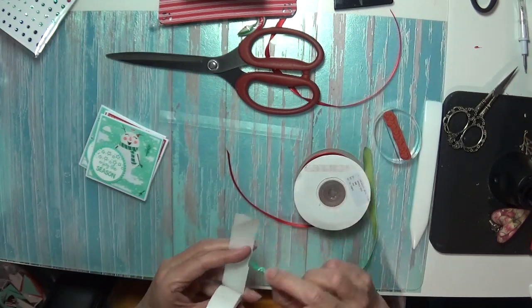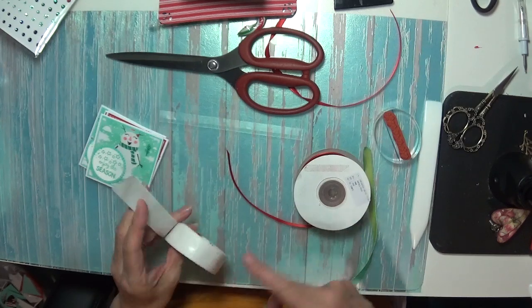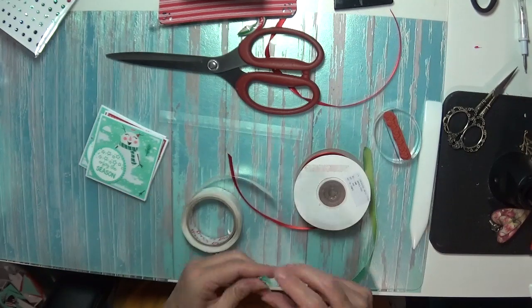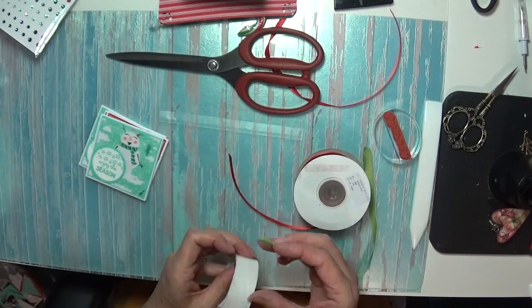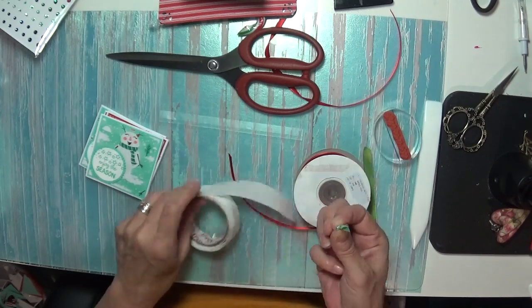Oops. Where did that go? Did I get it? No. Where's it gone? Oh, I can feel it in there. There it is.